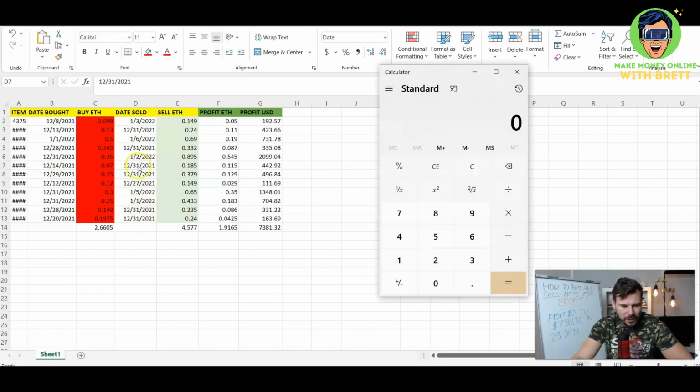If I count the 31st, for example, it was $423.66 plus $335.08 plus $442.92 plus $496.84 plus $331.22 plus $163.69. So on that day I made $2,000.